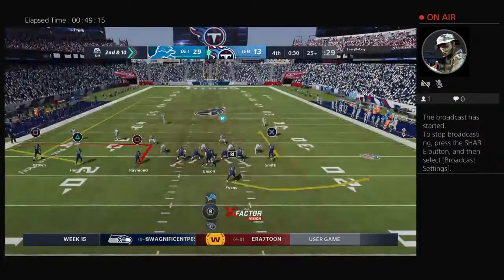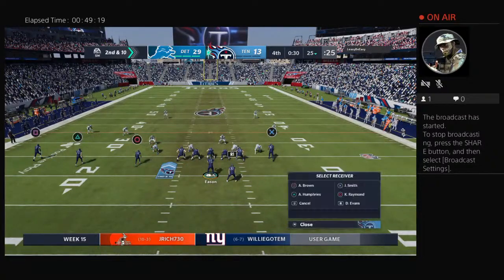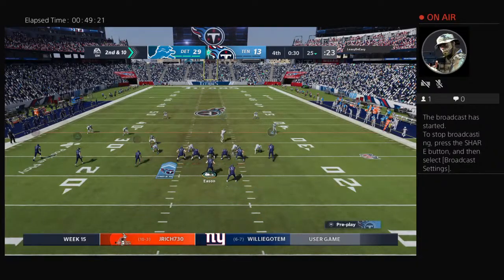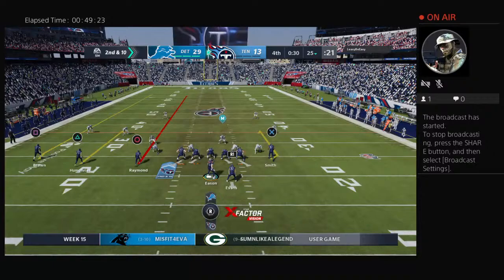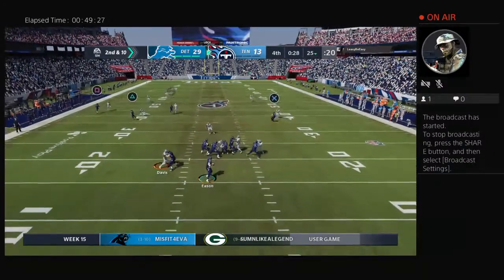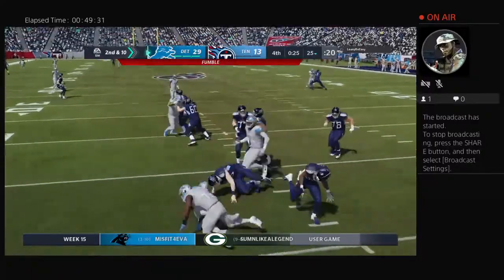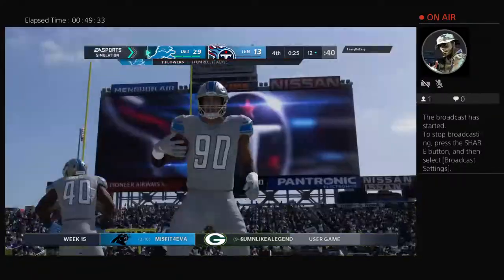An incomplete pass leads to 2nd and 10 from the 25. Mike 51, bring it. 51 to Mike, boy. 51. Throwing again. Eason gets hit, and the ball pops free. And the Lions have recovered.